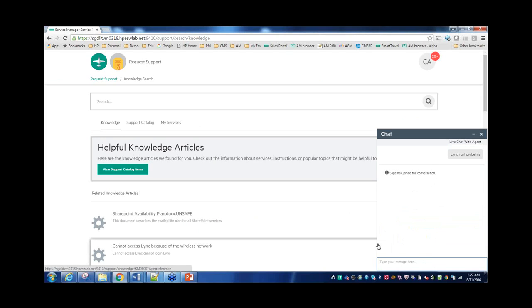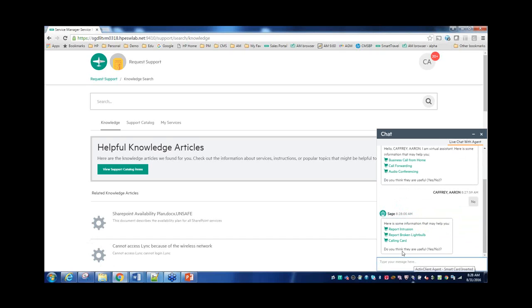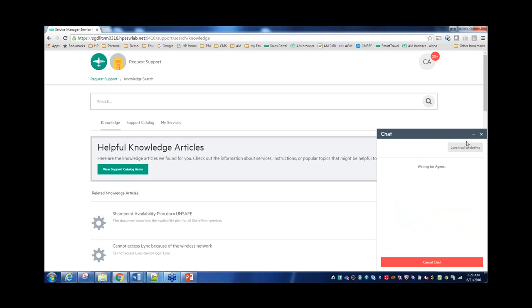So let's see how the flow works. Immediately my search assistant, Sage, that's our branding strategy, comes in, and he is a robot. He's giving me recommendations based on the problems I just mentioned. I may click on this article, or I can go to this shopping cart and look for catalogs. So we can do several rounds of interactions with the bot. And if I'm not happy, obviously you're going to see this live chat with agent. I can click on it. I'll be able to instantiate a new chat session with the live agent.